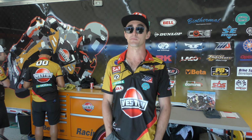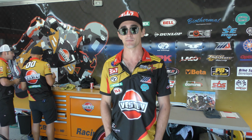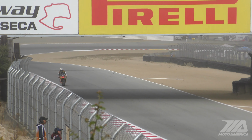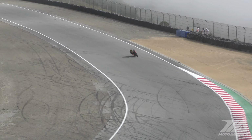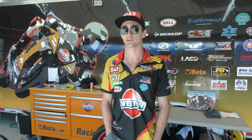Not for me, no, but the other guys have different styles of taking corners. If the dip wasn't there, would you hold the brake on longer? I wouldn't say so, no, because that's the corner that sends you uphill towards the corkscrew. So you definitely want to be carrying out as much speed as you can.